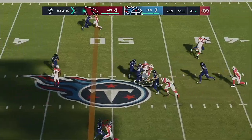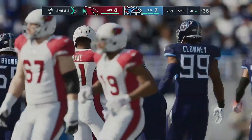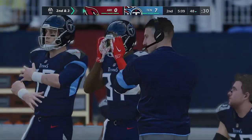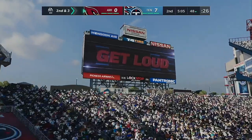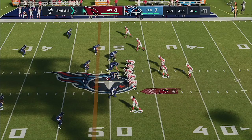Now on first down, Drake again. A solid run on first down, gain of 7, leaves him with a 2nd and 3. Well, no matter how they phrase it, staying on schedule, staying ahead of the sticks, whatever you want to call it, 7 yards on first down, that fits the bill. So they'll come up after the gain of 7 on a 2nd and 3.